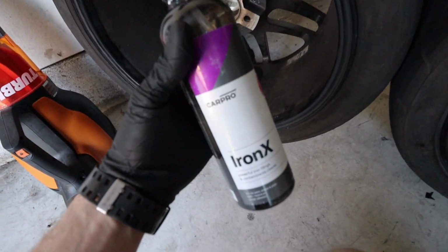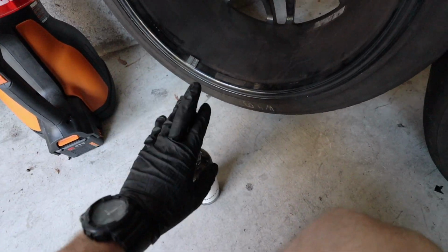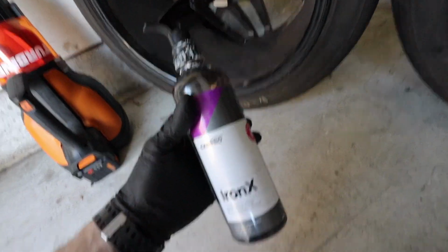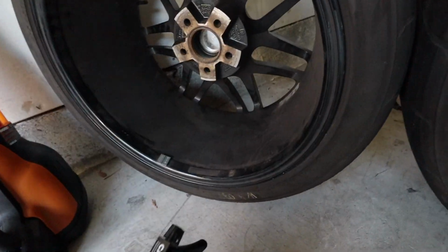CarPro makes some of the best products I've ever used. Highly recommend anything from CarPro. I've never run into one product from CarPro that I did not have success with. It smells really bad, but it works really good.